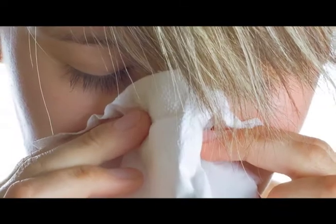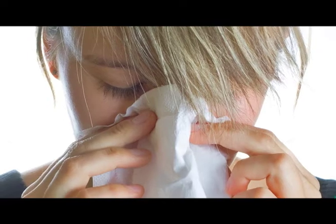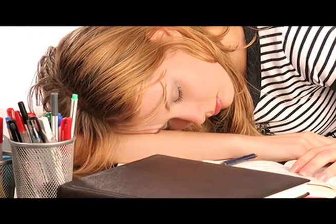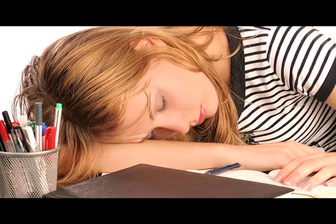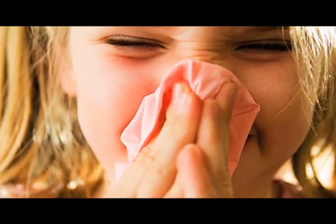Getting sick is never easy, especially if you're a student. No student would ever admit it, but missing classes isn't exactly enjoyable. There's work to catch up on, taking a day to visit the doctor, and it can really throw a wrench into your gears. This doesn't just apply to students, but parents too.